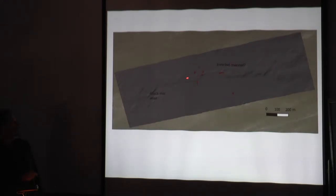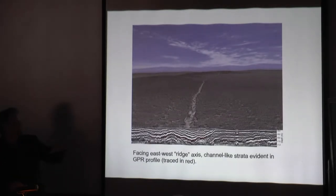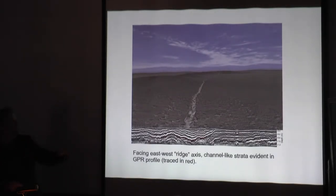But here we have these distinctive features showing up in this ridge system, or what we're calling a ridge system, which actually isn't a true ridge. After we met with Bill Dietrich and Ron Hansen, we basically went back to the drawing board on our interpretations of what these features might be, these geomorphic features.